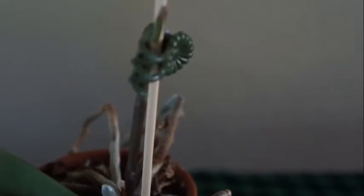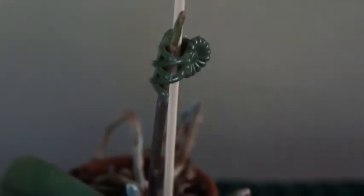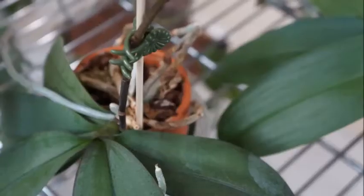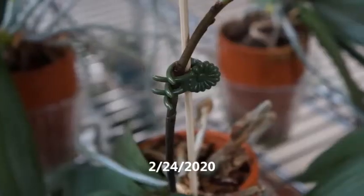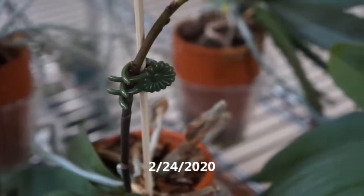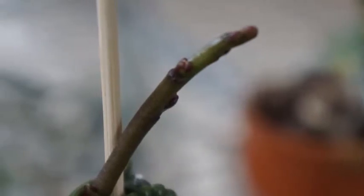Anyway, so here you see that I use a bamboo skewer to prop up the flower spike, because I wanted to save horizontal space. I really enjoy watching orchids grow their flower spike in a pendant way. But because I now have a few more orchids on the shelf, on the rack, and I just did not want to bump them over, I decided to stake many of my orchids in 2020.